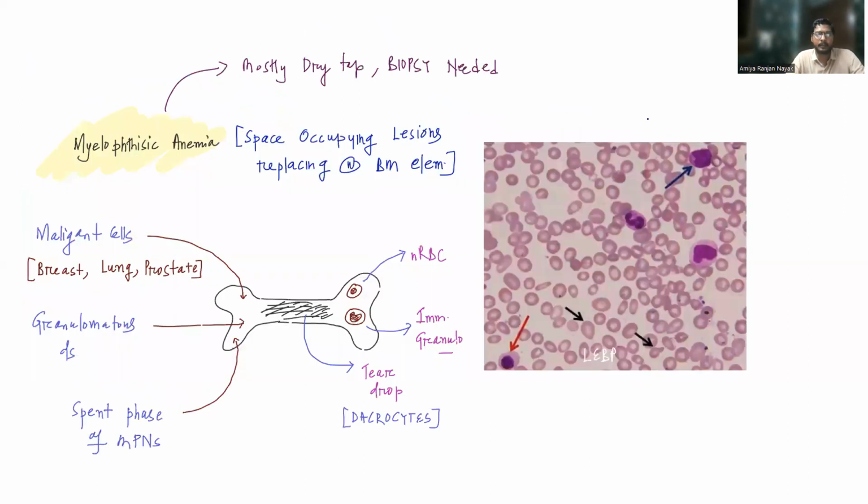The last thing is sometimes some abnormal cells can populate the bone marrow. They can infiltrate the bone marrow. This we have discussed when we discussed myelophthisic anemia. That means a space occupying lesion replacing the normal bone marrow elements. For example, malignant cells, granulomatous cells, or the spent phase of myeloproliferative neoplasms. There will be infiltration of the bone marrow and fibrosis of the bone marrow. And whenever there is fibrosis of the bone marrow, because of this abnormal population of the cells, it can push the normal developing hematopoietic cells into the peripheral blood.